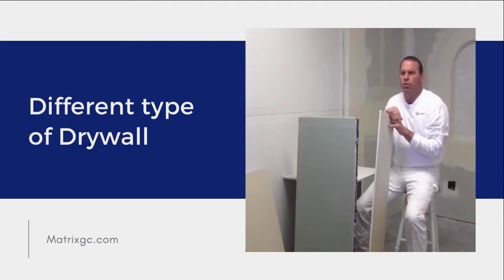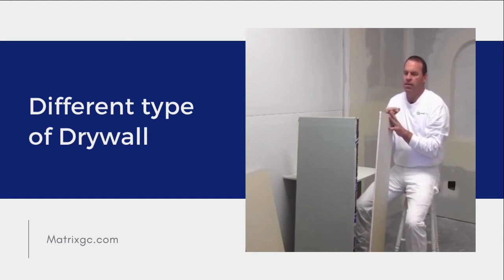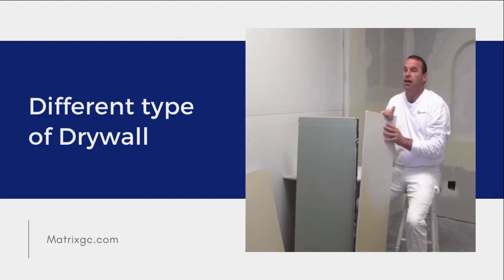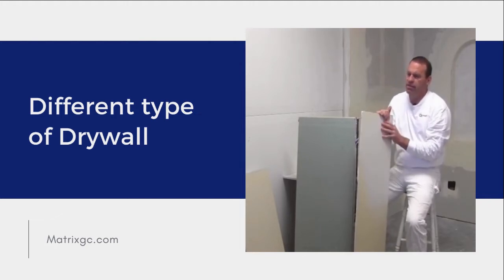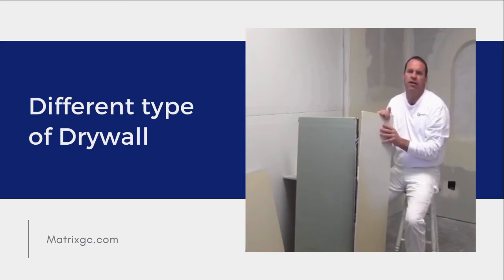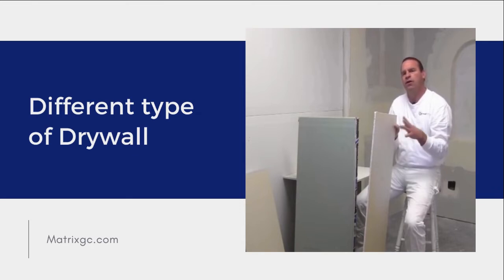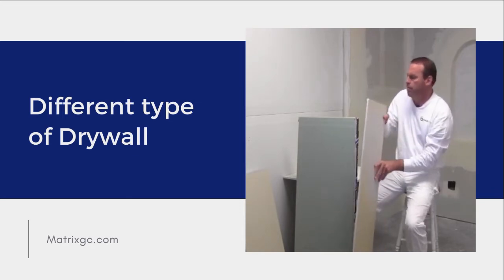A lot of times people will call for a ceiling board or that type of thing. In my personal opinion, in my experience, it's not necessary in most cases to hang a ceiling with anything other than 1/2" sheetrock. But that's your 1/2" sheetrock, your most common thickness used.